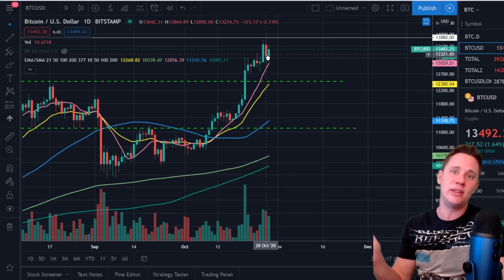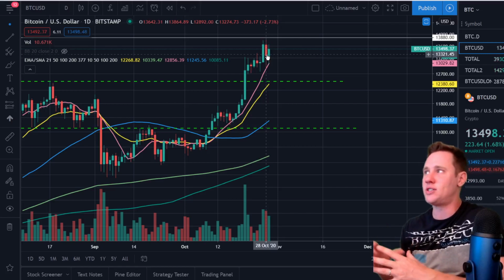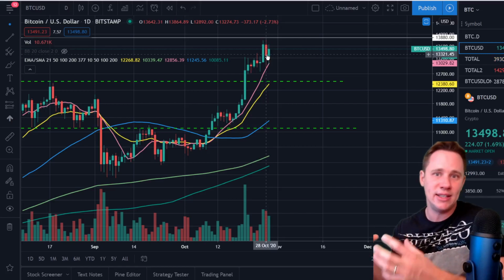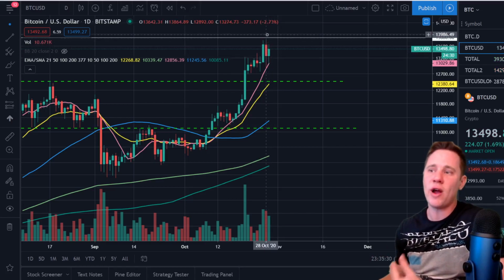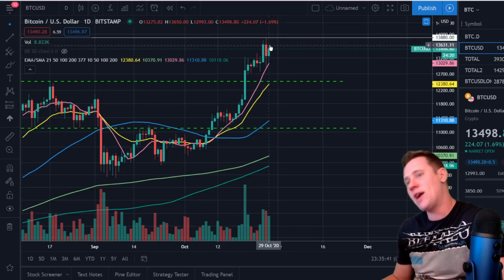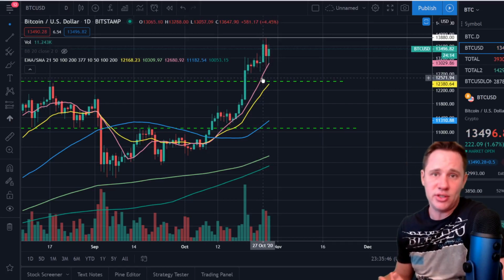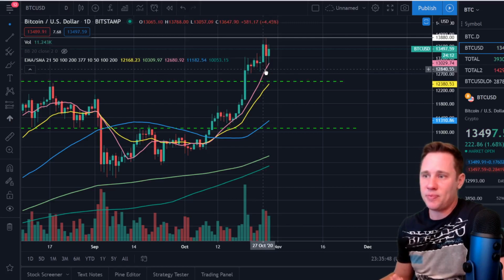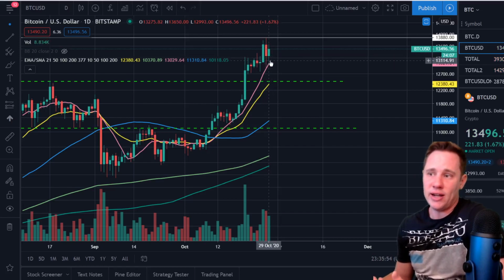So Bitcoin was rising. However, yesterday, this red candle coincided with probably one of the largest sell-offs from that week. The stock market was selling off for a full week straight. But the largest daily red sell candle coincided with this drop right here, which was right after we attempted to break the high. So it was natural for Bitcoin to see resistance at this level.